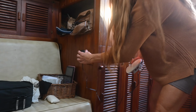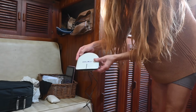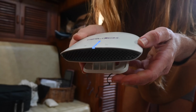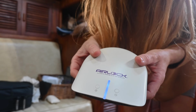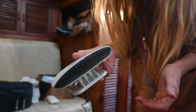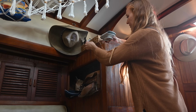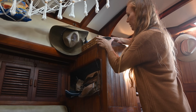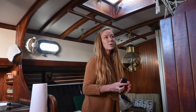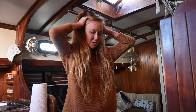Alright, sorry for the mess, guys. I'll plug it up right there. Oh. On. Ha! It's just working. It's just working and doing its thing. Oh, I'm so excited. You know why? Because this boat stinks right now so bad. I think it's just going to live here for a little bit. Just like that.